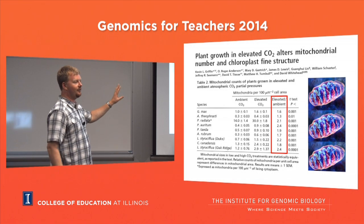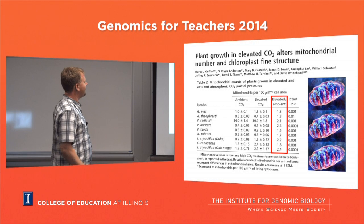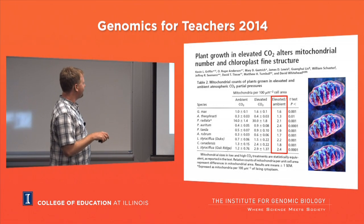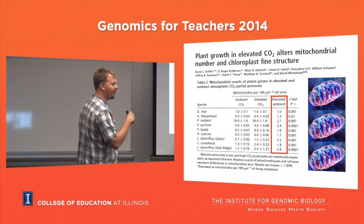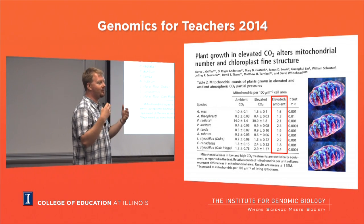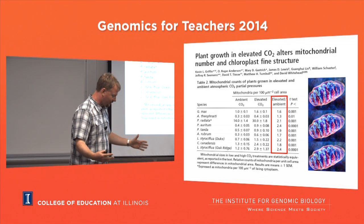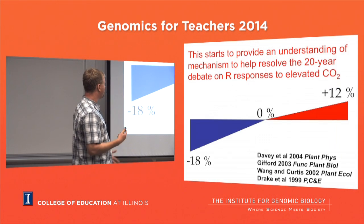By coincidence, we discovered that other people who were looking at plants grown at high CO2 had gone in and counted the number of mitochondria in leaves, and they'd found that in lots of species, including soybean, there were quite a lot more mitochondria in the leaves of plants grown at high CO2. And so that sort of fits with our story. If you think of the gene expression responses that we're reporting as being the plant making more respiratory machinery, this is like having aerial photographs to say, oh look, there's more factories, that machinery is going in. So that sort of supports it.